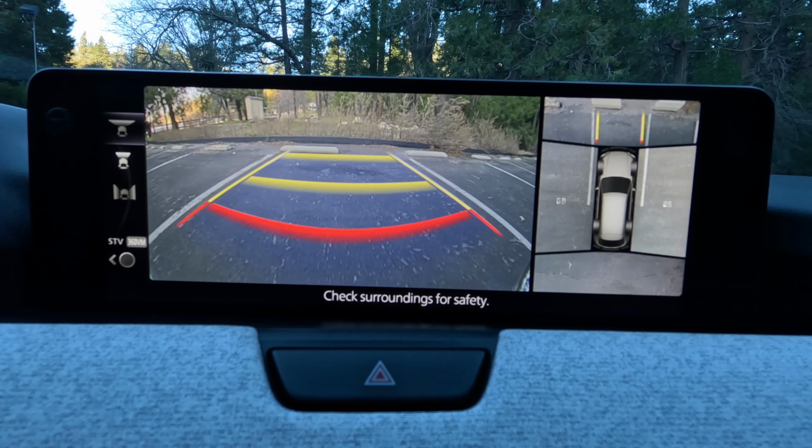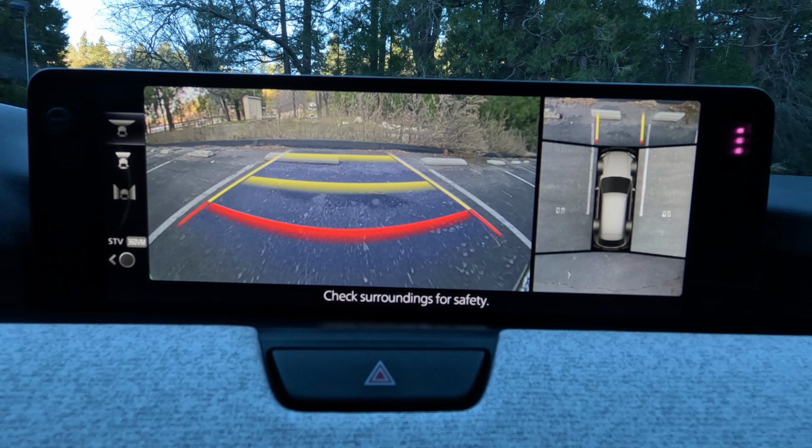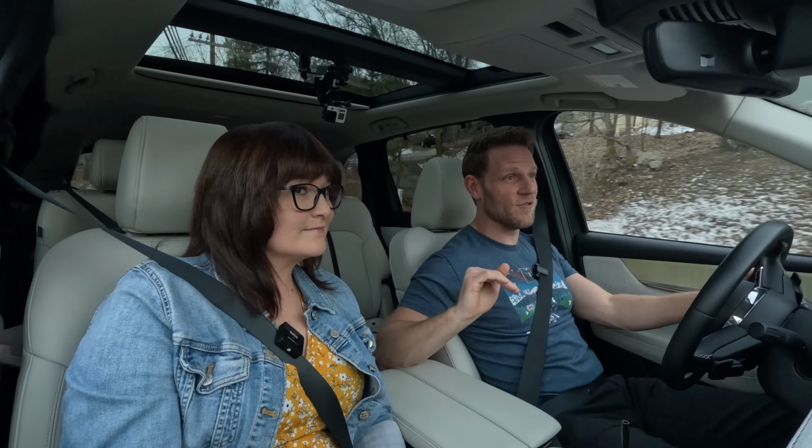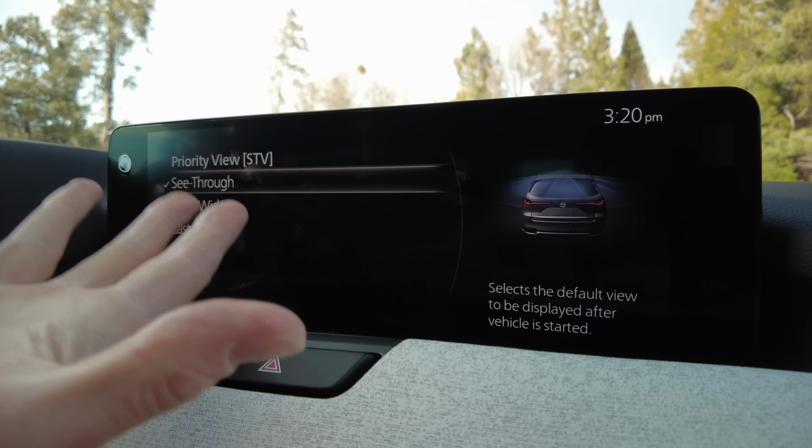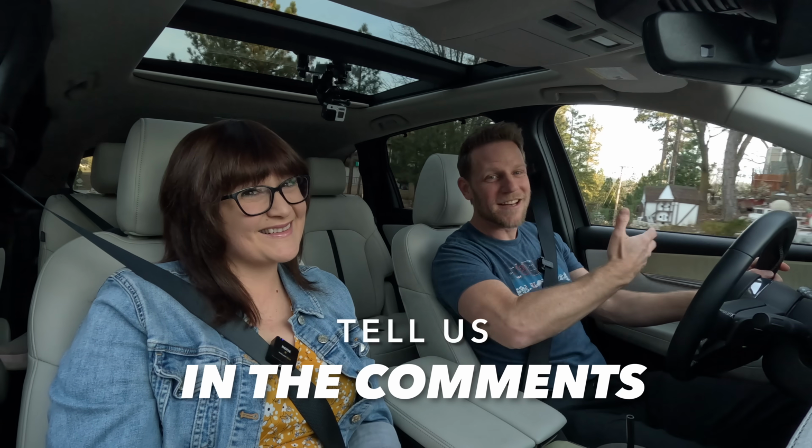Hey, there it is. The version we're testing has the optional 360-degree camera system with a see-through function that never worked. Dove into the infotainment settings. It is indeed active. Do you know why it doesn't work? Tell us in the comments.